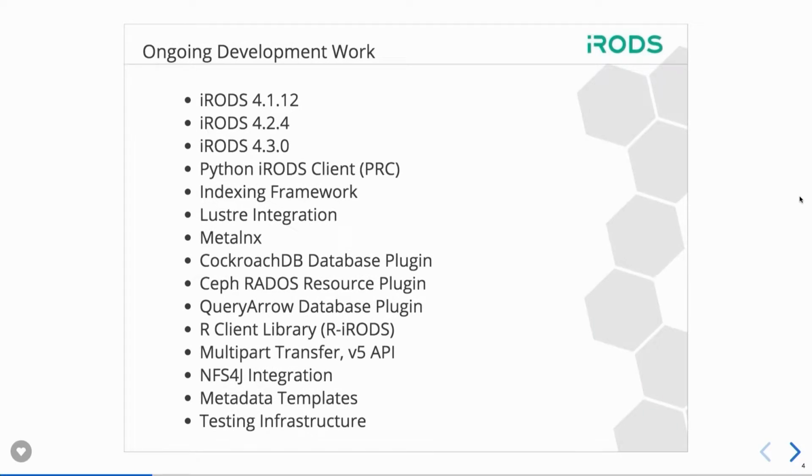And here is where I realized that I was going to make a list of about six or seven things that we're working on. And oh my gosh, that's more than six or seven.